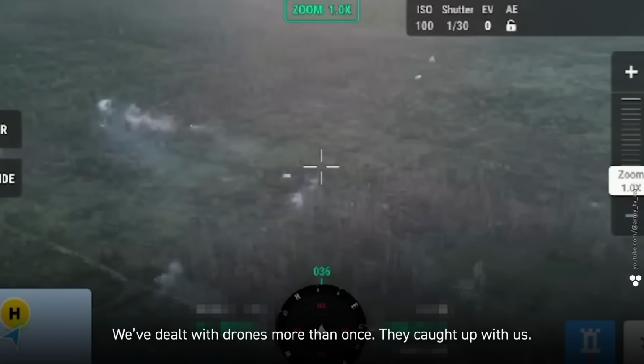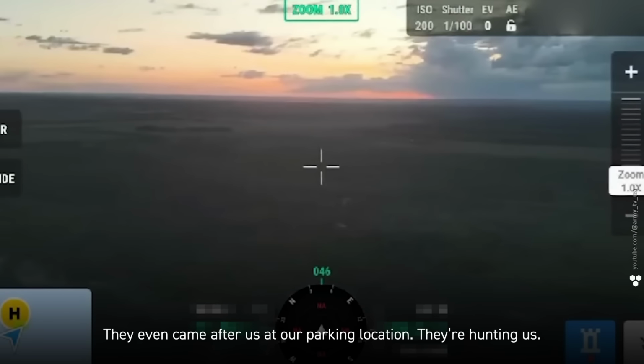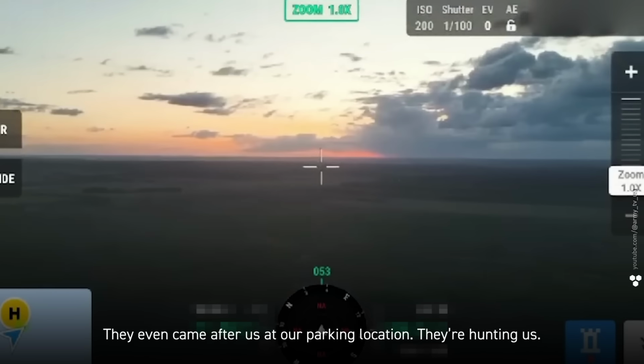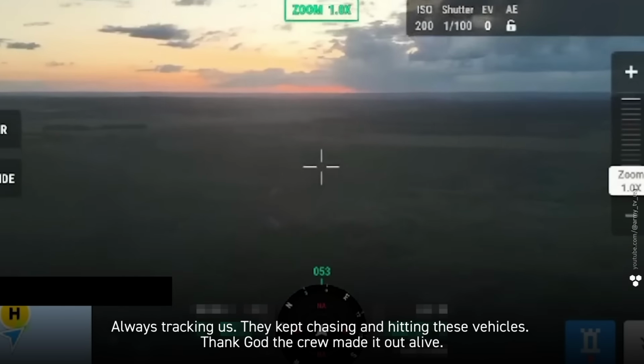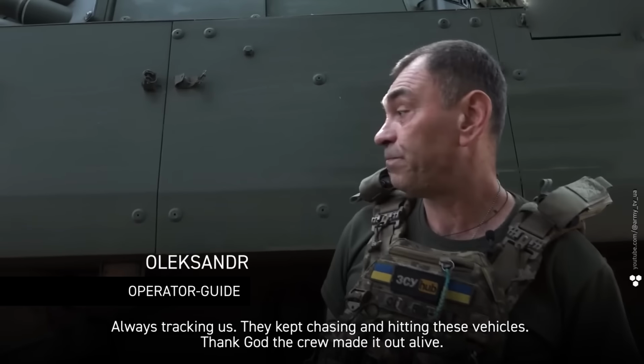"We've dealt with drones more than once. They caught up with us. They even came after us at our parking location. They're hunting us, always tracking us. They kept chasing and hitting these vehicles. Thank God the crew made it out alive."